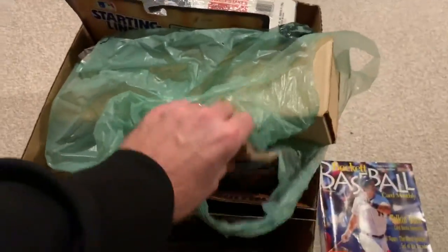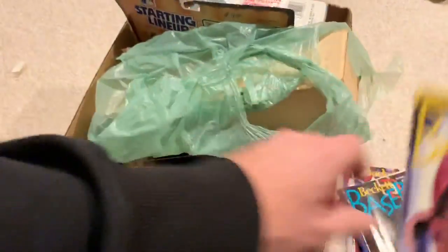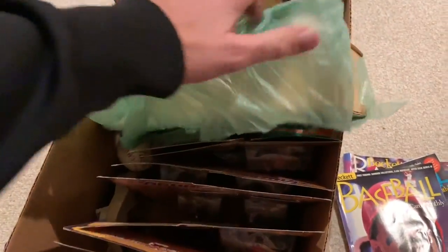There's a 1997 Tino Martinez Beckett. There also is a Tony Gwynn Beckett from 97, a Juan Gonzalez Beckett from 1998, and I think that is it. I'm going to wait a second and open this one last.